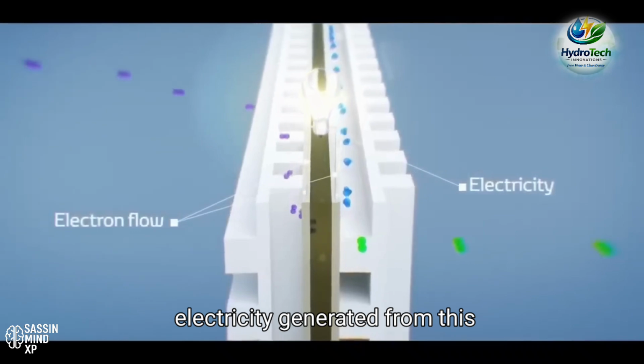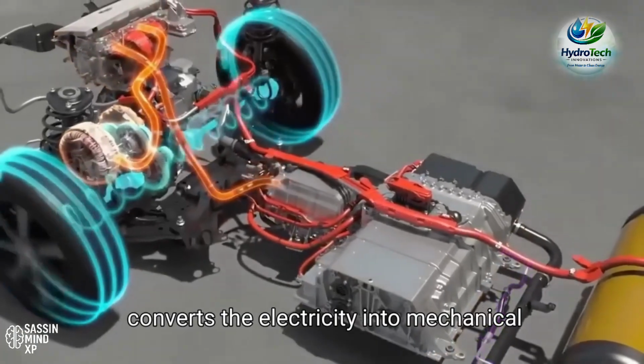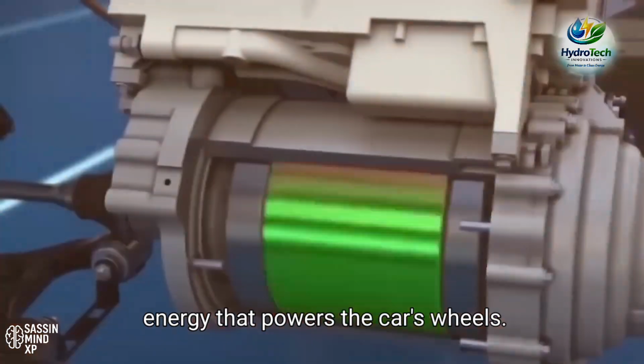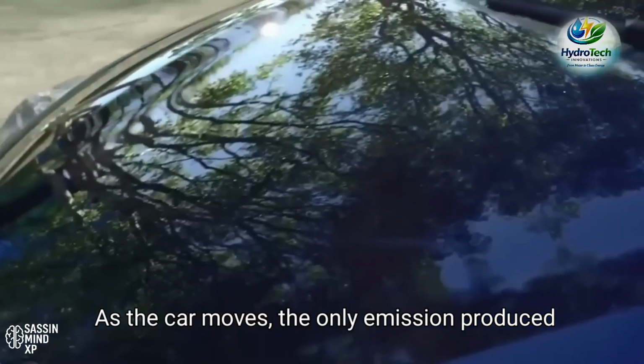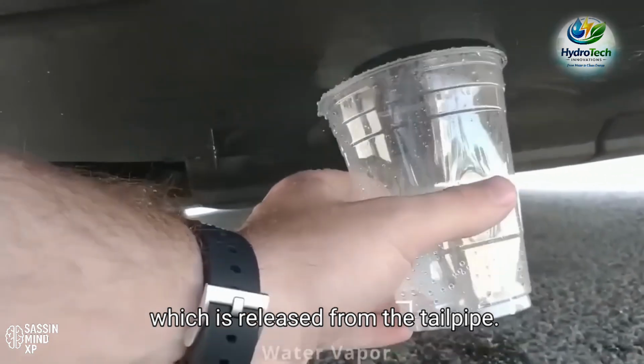The electricity generated from this chemical reaction is then sent to the electric motor, which converts the electricity into mechanical energy that powers the car's wheels. As the car moves, the only emission produced by the FCEV, as we said before, is water vapor, which is released from the tailpipe.